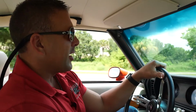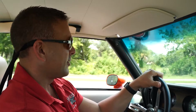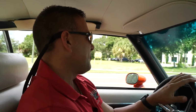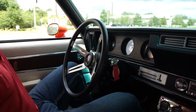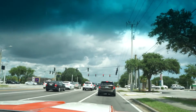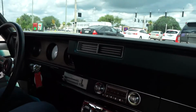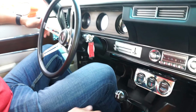You know, all the time I get that. It won trophies at a car show. Well, this one might win a few. We'll give you one more shot on the way back to the showroom. Again, coming to a traffic light here. Got no issues stopping the car at all. Gonna put it in neutral, show you the idle. Car's idling perfect.